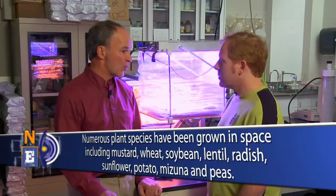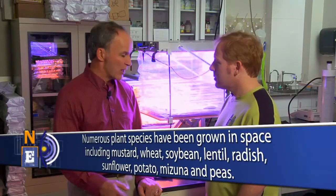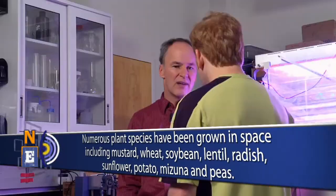And then we'll do follow-up tests in controlled environment chambers, larger chambers where we can set the plants out and control the temperature and the light intensity. If you think about space, you have certain constraints. You have to contain water, for example. How do you water a plant in weightlessness? It's not a trivial issue, and so you have to be able to contain that and come up with techniques to provide water to the roots.